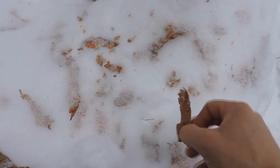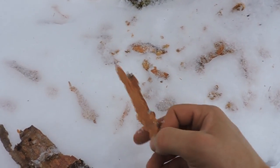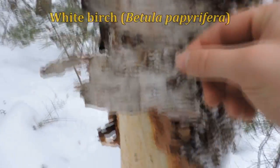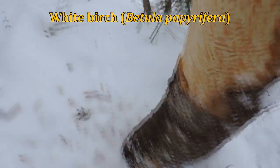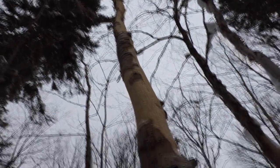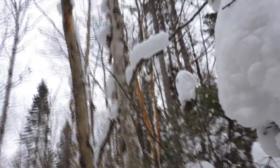This is some bark that fell off the birch tree that the porcupine ate. A few days old. It actually came from this tree. You can see it's a white birch. It's just climbing up the tree and eating the whole thing. See some older ones over there.